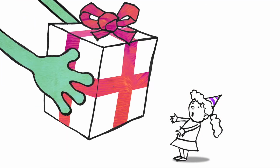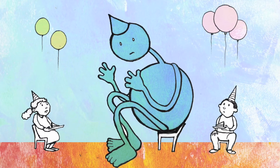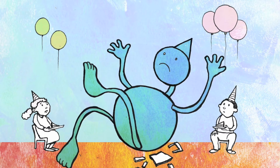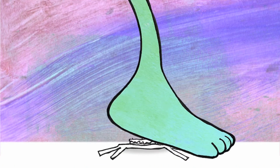When giants go to birthday parties, they always bring presents that are too big. And of course, when they sit down in the party chairs, well, they break them. And then they're always walking around. They're not being careful. Sometimes a giant will smush the cake.